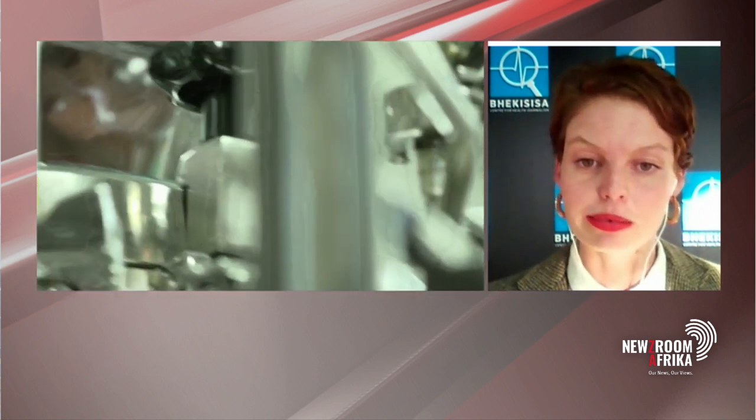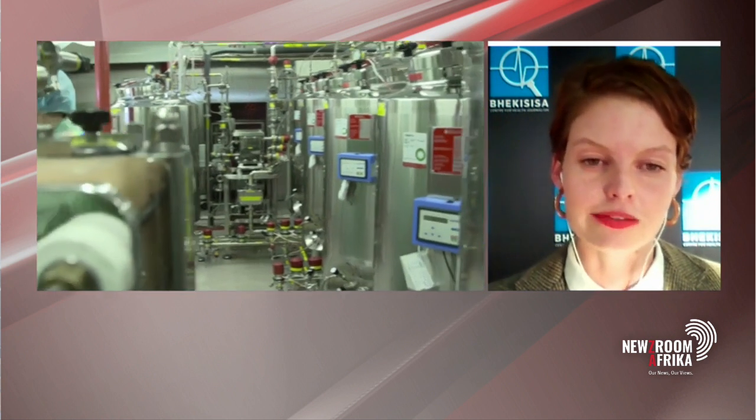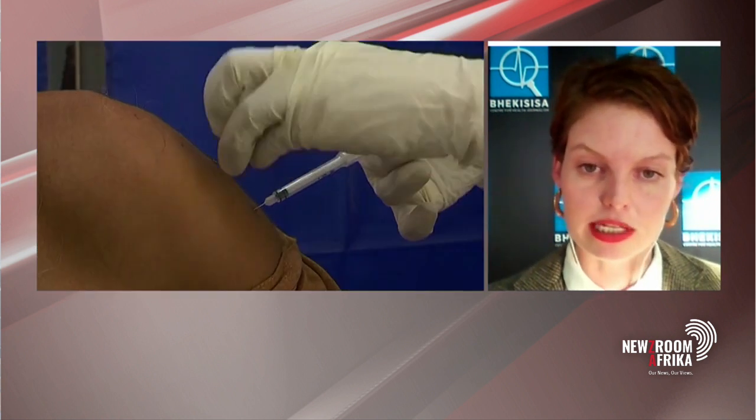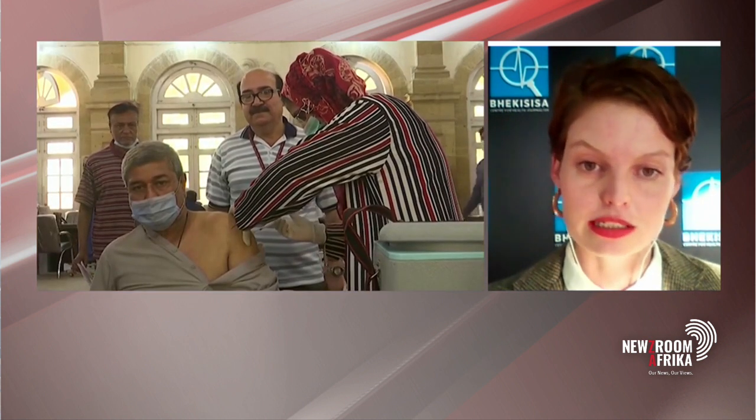That means they can only be used within the confines of the study's protocol, which is kind of like the handbook for how the study is going to be run. So at the moment, only health workers and certain politicians are allowed to get the jabs. And there are two reasons that we did it this way.